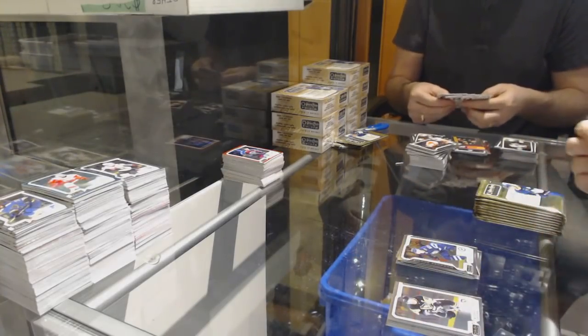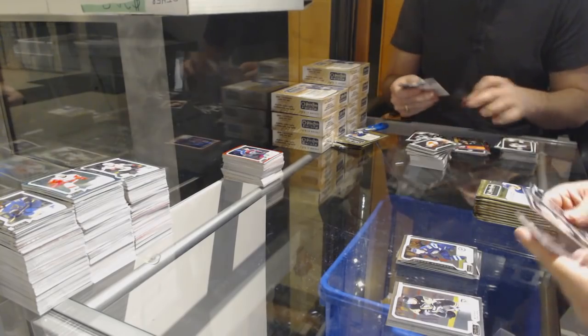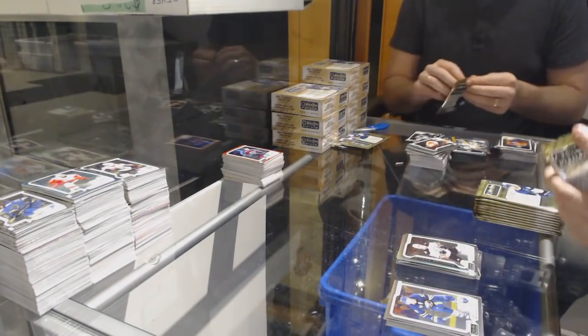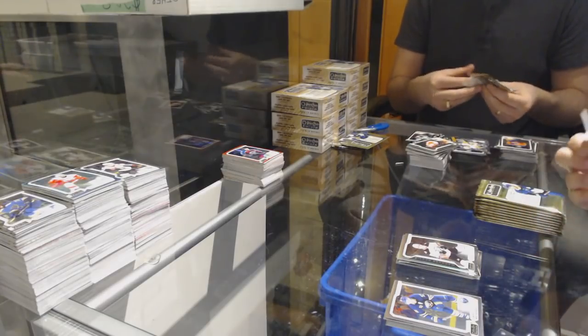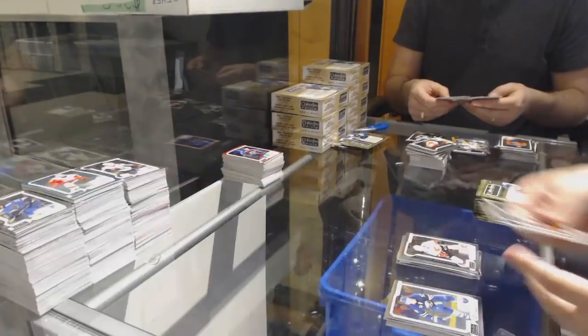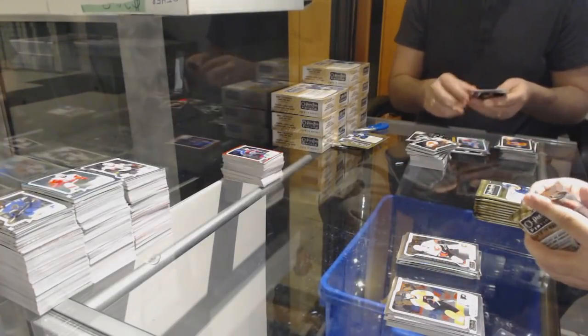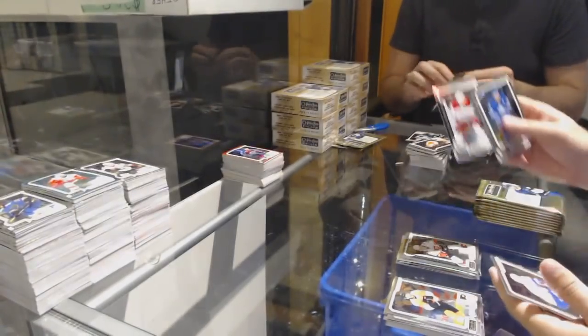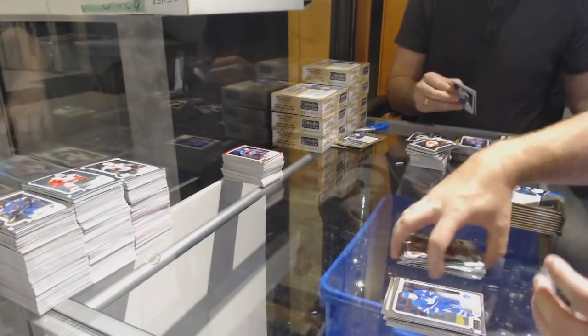Oh, Boston just scored. We've got a Rainbow JVR and a Troy Terry, marquee rookie. Retro rookie of Robert Thomas, Valimaki, marquee rookie. We've got a Rainbow rookie of Warren Fogel.